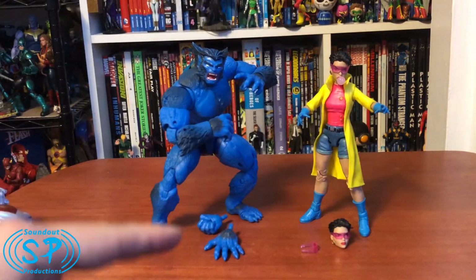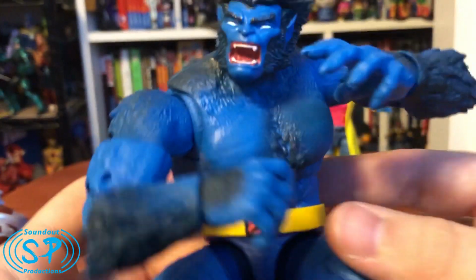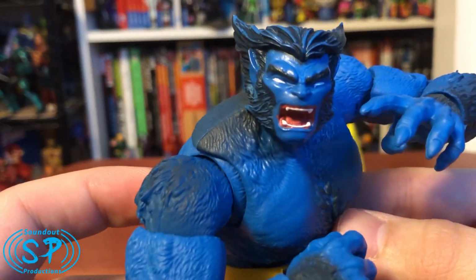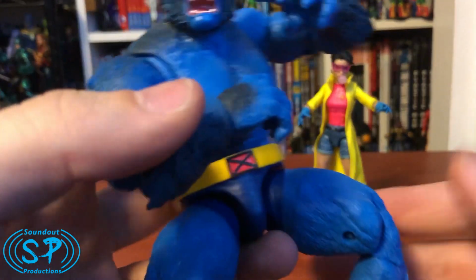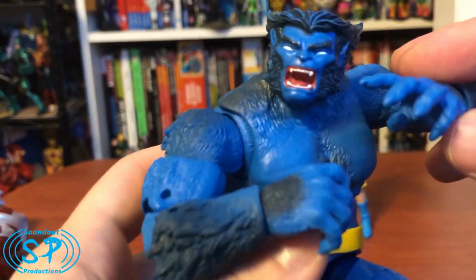So, let's look at Beast. Beast here, looking fantastic. It's based on the Jim Lee 90s art, which means he's got this head. I totally see this. This is a 100% new tool, much like Hercules. We've gotten a lot of new molds this year, so I totally see him getting redone.